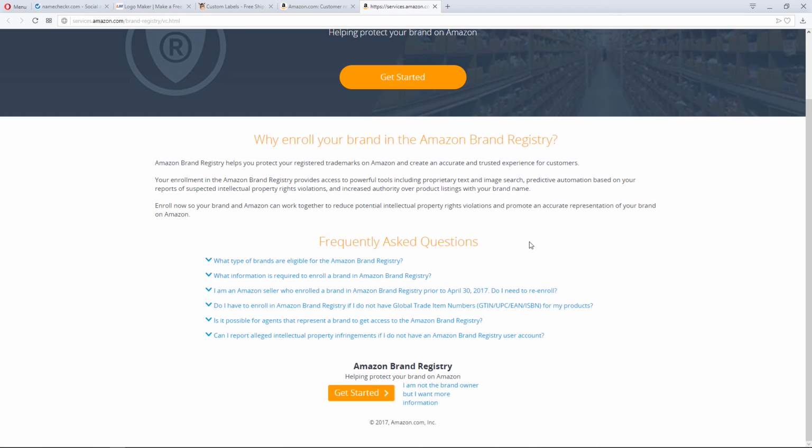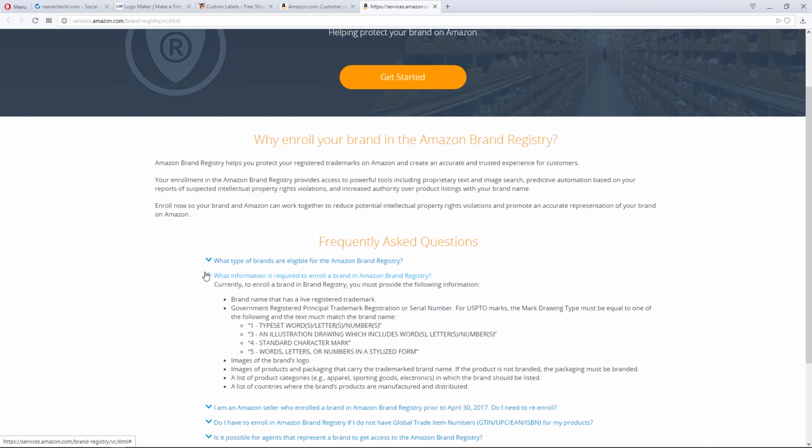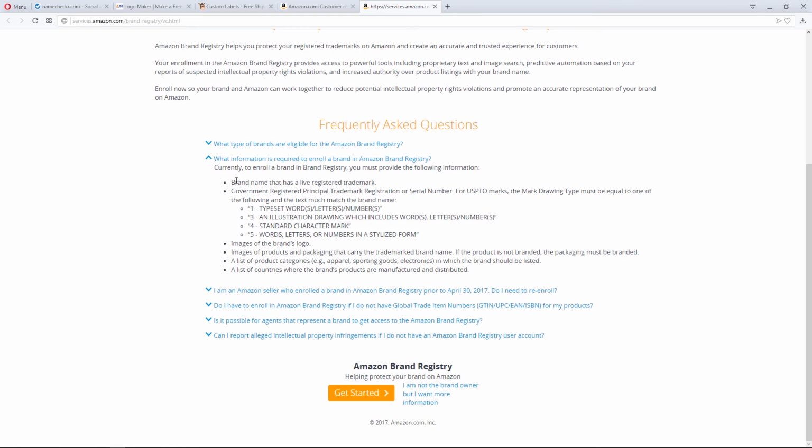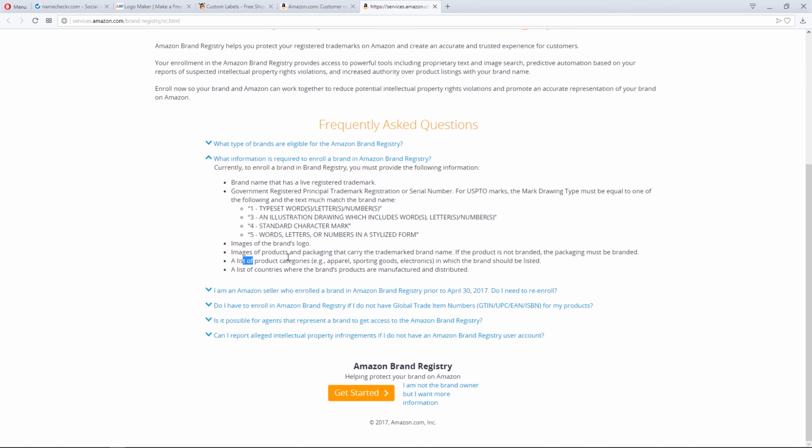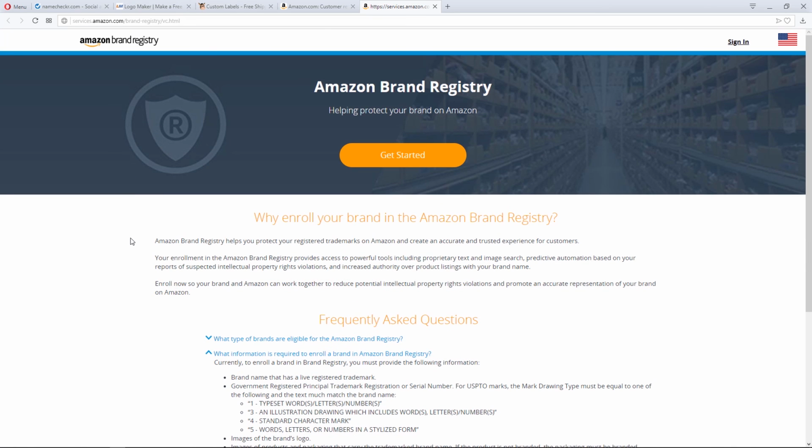But where is it? What information is required to enroll a brand on Amazon? So you have to have a live registered trademark, and that is the part that is going to take some time and some money. Obviously, you'll have images of the brand's logo and the product and the packaging with your logo on it, because we just made the stickers to satisfy all of that. List of product categories and countries where it'll be sold. Manufactured and distributed. So, this is a little more of a step, but if you get to this point, certainly go through this step, and it'll help maintain your own branded products on Amazon.